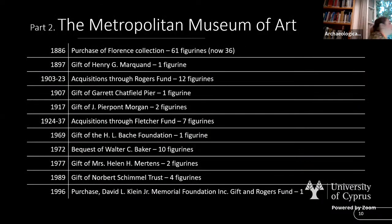Moving to the second case study, the Metropolitan Museum of Art. The way the collection was created in this case is quite different, because the museum was founded in the late 1800s. So in 1886, there was the first purchase of the collection. This is the Florence collection. There was an already formed collection, 61 figurines, although there are only 36 right now.